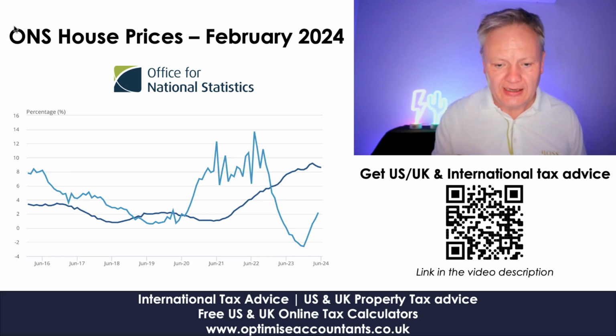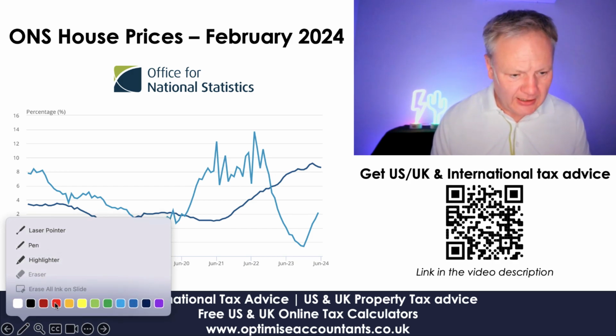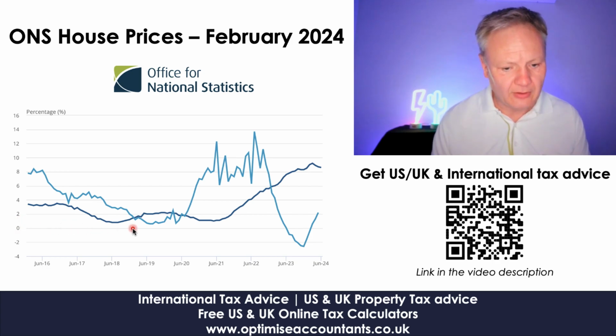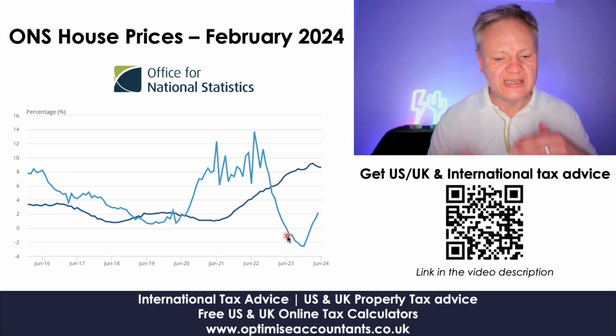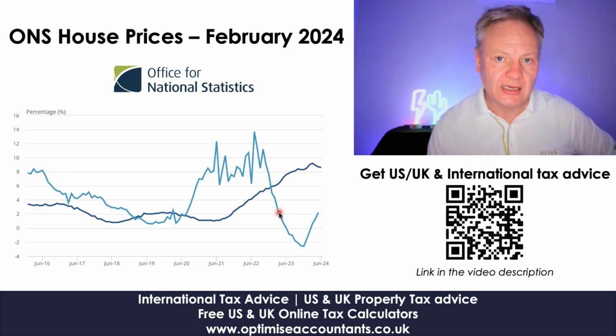No, that's not what this is saying. There's a line there at the 0% level. Now, I'm not sure if I can get this to work, but let's give it a go anyway. So if I just do laser pointer, there we go. There's the 0% level. So it's only in these months here that house prices have gone down. So it's not this line here. This is the line that's gone down below 0%. So decreasing value, just this line. Even this price here is a 2% increase year on year. So really, we're not looking at that. This is the bit that we're looking at instead of decrease.